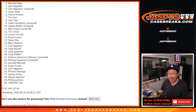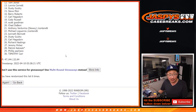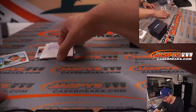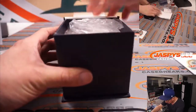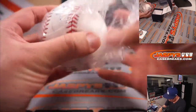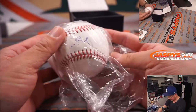But name on top's really happy because that's going to be a Brady ball. And that's Dusty. I don't think I call Dusty's name very often in the break. But the Tom Brady ball going your way. Congrats. Tom Brady autographed baseball. There it is. Nice. No inscription, but a nice autograph there.